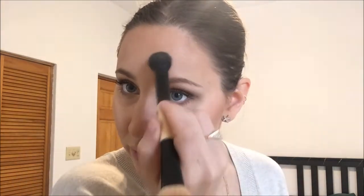Then for highlight, I'm using my Becca Moonstone, my little highlight brush, and just a tiny bit. Like I said, I'm not feeling too much shimmer today since I have all that bronzer on.